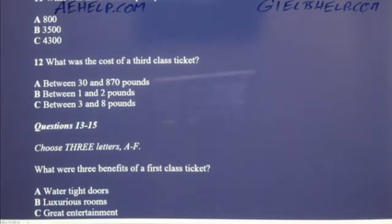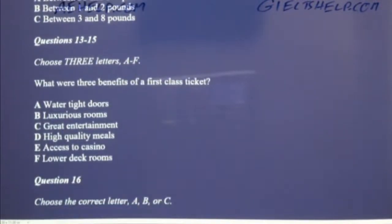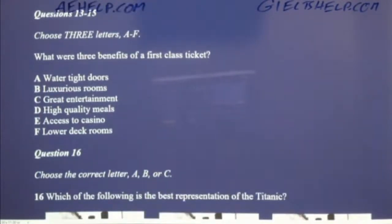On the maiden voyage that left Southampton, England, on the 10th of April 1912, there were 1,343 passengers and 885 crew members. There were 3 different classes of tickets for those aboard the Titanic. A third-class ticket was the lowest level ticket. At the time, it cost between £3 and £8. A second-class ticket cost about £12. A first-class ticket cost anywhere from £30 all the way up to £870. In today's money, £870 is over £20,000.